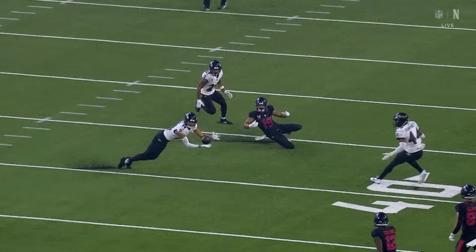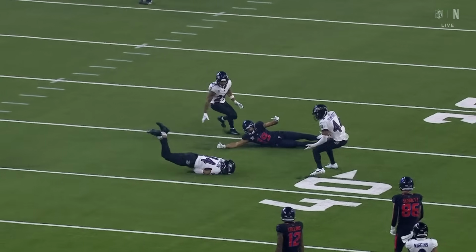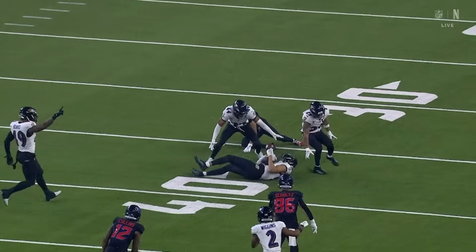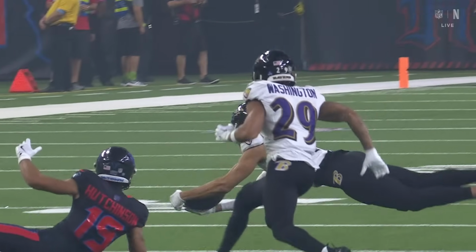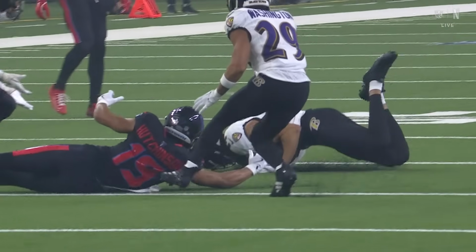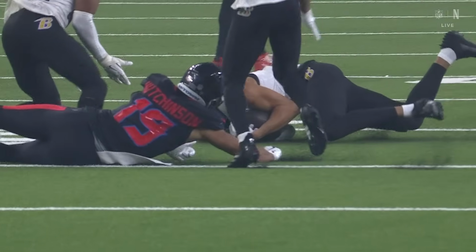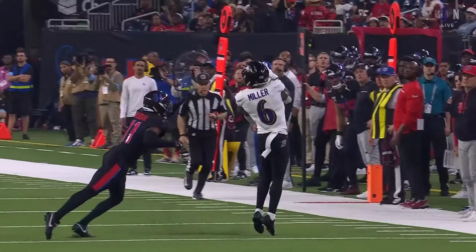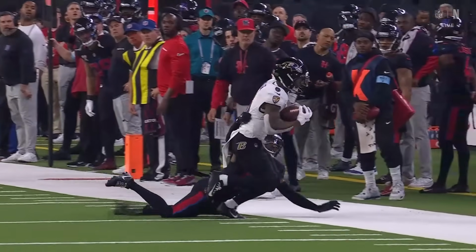Well, we came on to the broadcast talking about the adjustment about halfway through the season of moving Kyle Hamilton, one of the best box safeties, one of the best overall young safeties in all of football, moving him back deep, and opportunity to watch some of these young guys play.